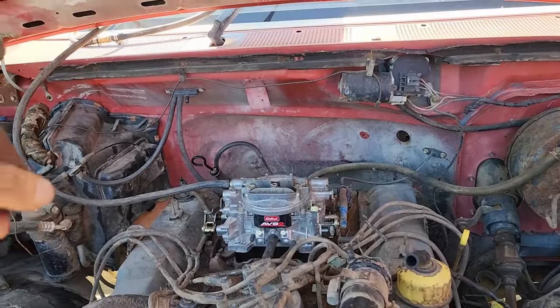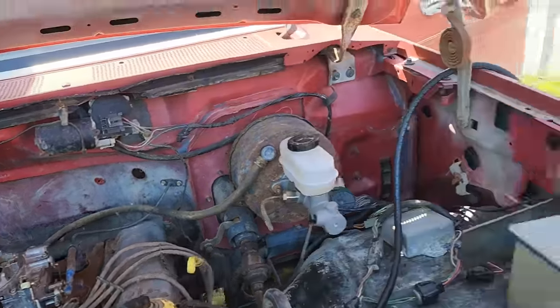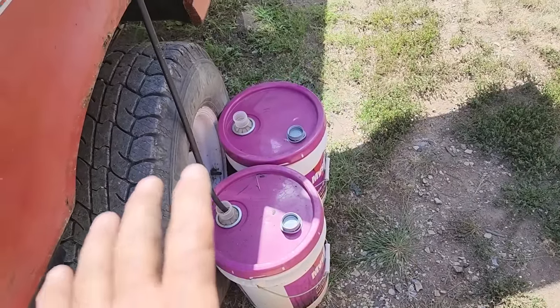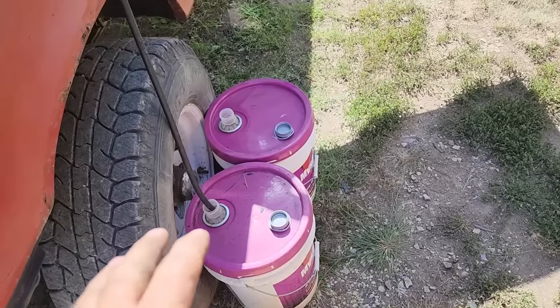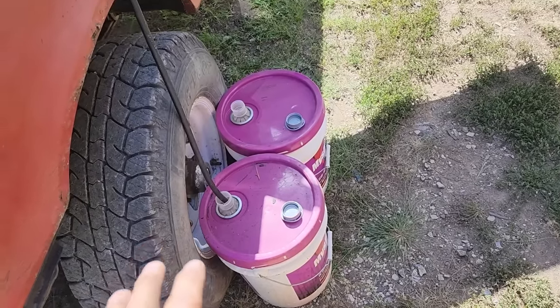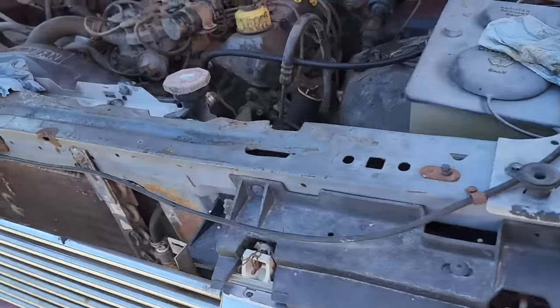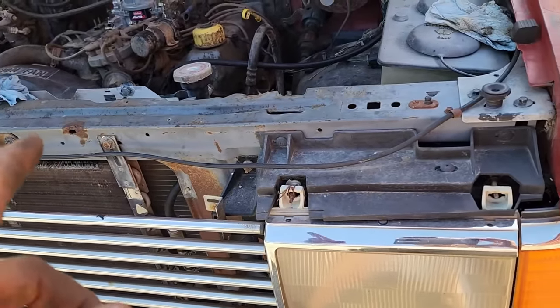As you can see, I've got the gravity tank hooked back up, and I'm going to pump all this nasty fuel out into these 5-gallon buckets. It is true, I will reuse it, but maybe it'd be better to reuse it a couple gallons at a time in my Ranger and my van and probably this. But I'm pretty much done with the oil change.